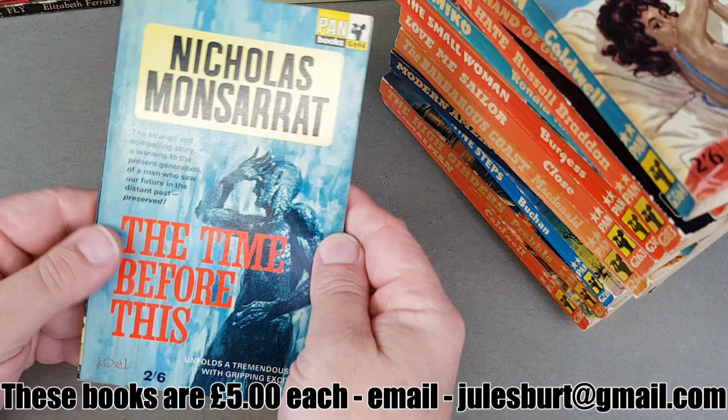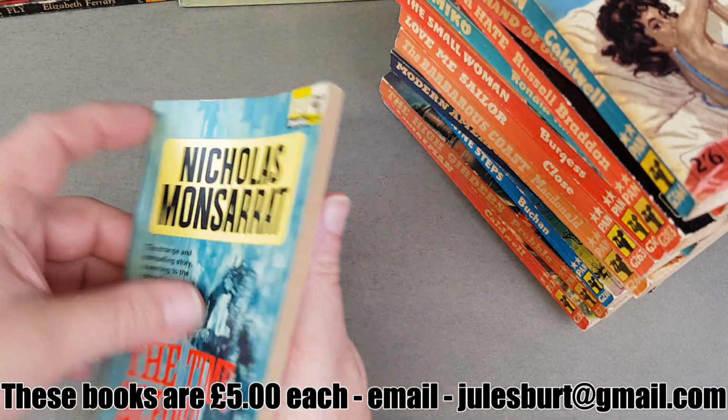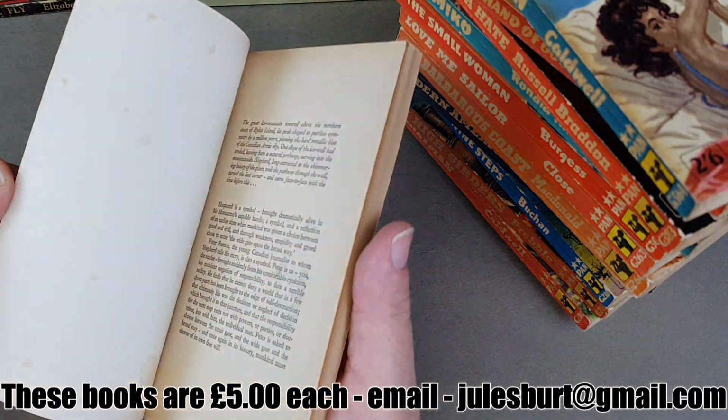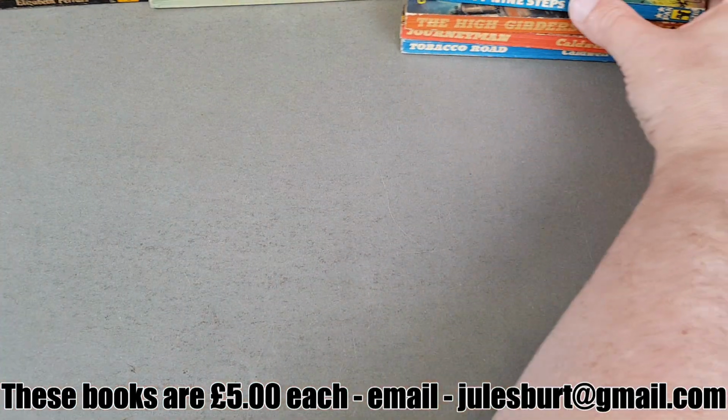And we've got a G694, bit of a thinner one, a later Nicholas Montserrat. Very nice oval cover. Very nice condition indeed. First printing, of course. £5 for these, of course.